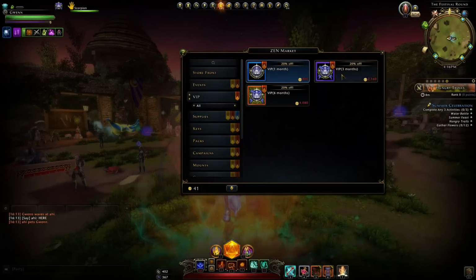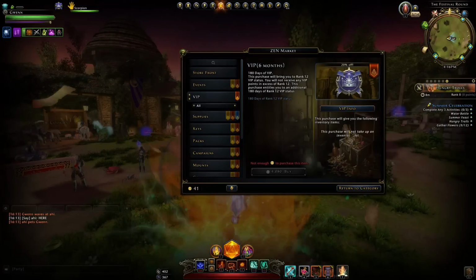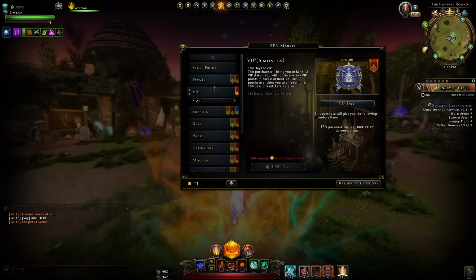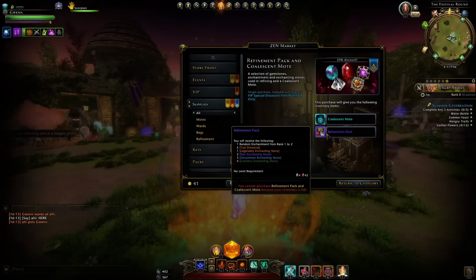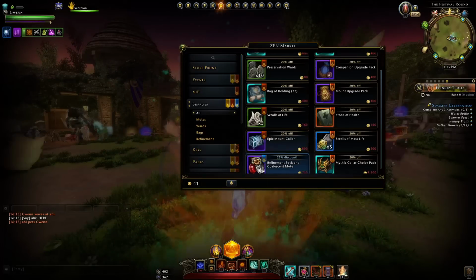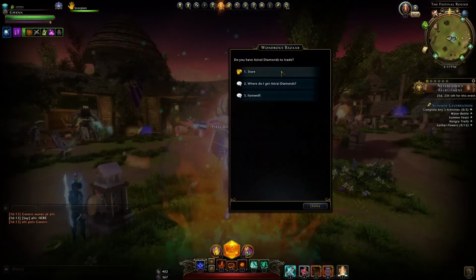Keep in mind there is a 20% discount, so you could take advantage to buy VIP. 30% is as good as it gets, but you'd have to wait till Black Friday. 20% is pretty good as of now. There is also the refinement pack where you can buy a refinement pack with a coal moat. It's not the best deal, 750 Zen. That is about it.